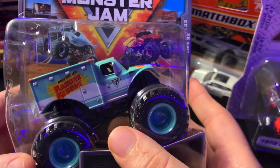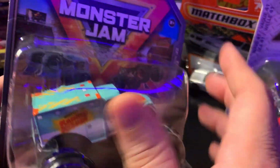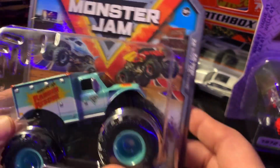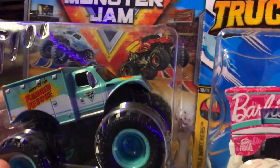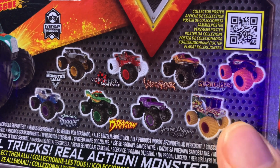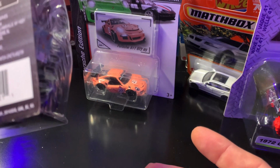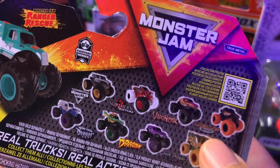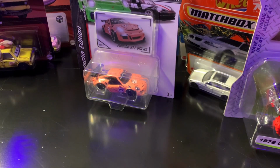The color pops. The nice baby blue, white stripe in the middle. I like this style. You'll see other styles I grab, but this is a cool style. It's like the Barbie camper. I know it's not the same style, but you understand. So this is the Ranger Rescue, and you see the other trucks you could get. This is what I'm looking for next, which I think is called the slicer. I call it the pizza slicer because it has a picture of pizza there, but that's my next one to get.